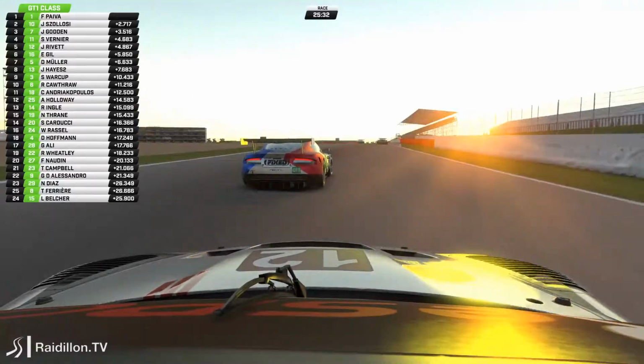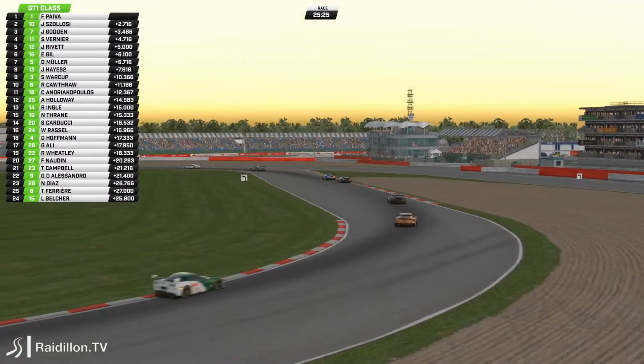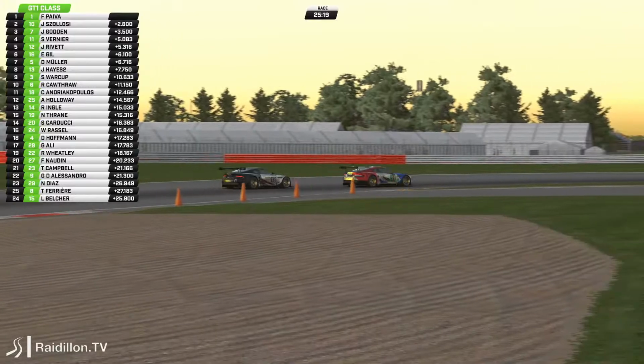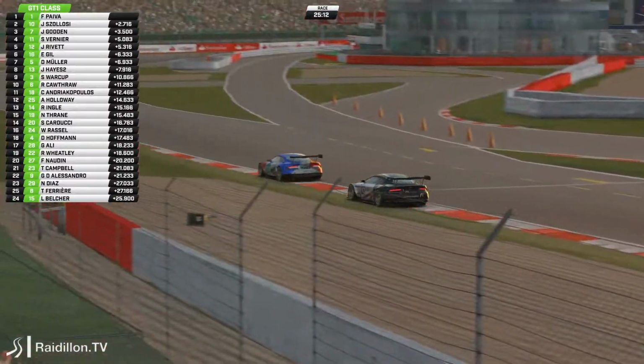Rivet trying to put his car in there, trying to force a question. Oh, that's lovely! He thought he could get on the inside of Vernier there, but Vernier with a nice swing there for the apex gets a bit of speed, gets a bit of an advantage. But Rivet on as close as he can, doing the best he can, coming through Luffield right now. He might be able to get a move if he's close enough at Copse. I don't think he will.